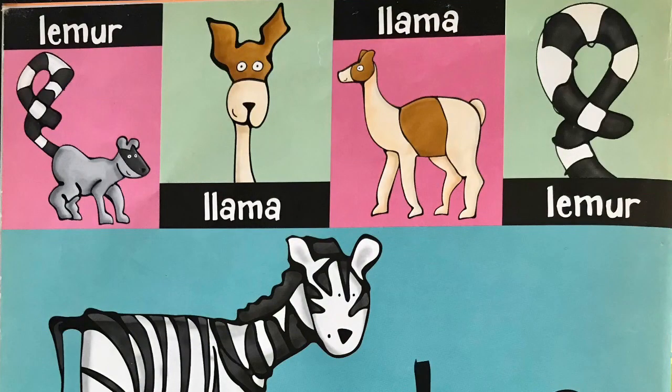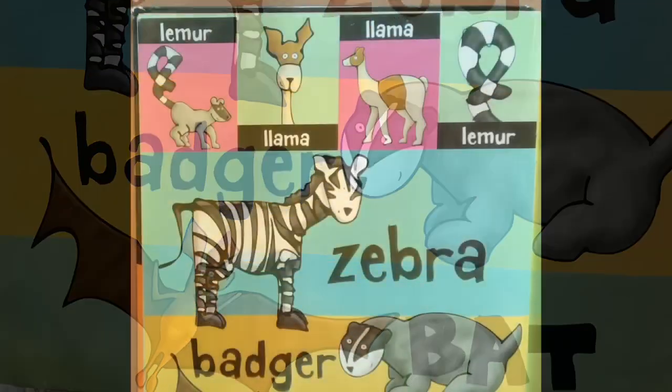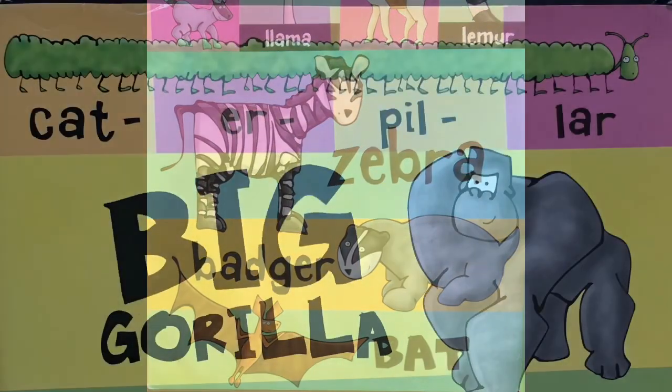Lemur, llama, llama, lemur, zebra, badger, bat. Say it with me. Lemur, llama, llama, lemur, zebra, badger, bat.